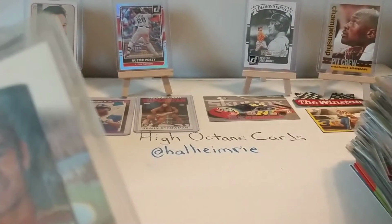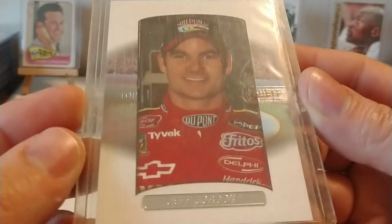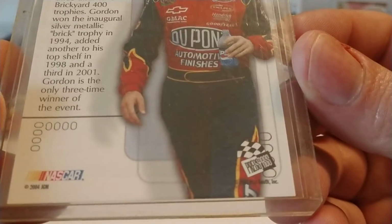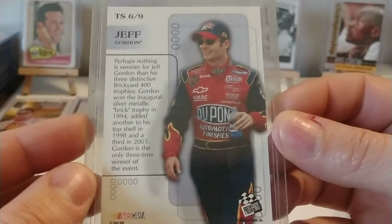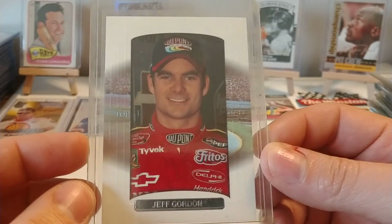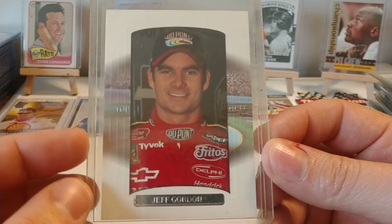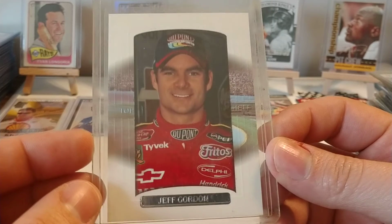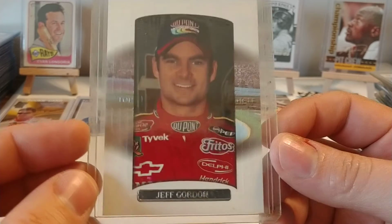Last couple cards here are the same one, which is Press Pass Top Shelf from 2004. So Press Pass Top Shelf. This looks very, very similar to an Upper Deck insert set. And when I find one of the cards that's like this one, I'll set them aside and compare them.